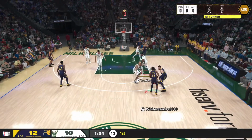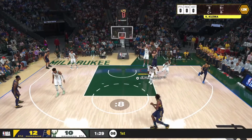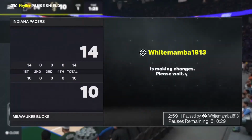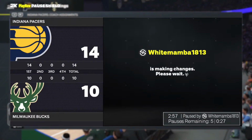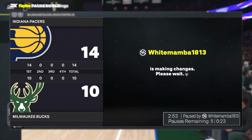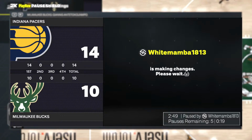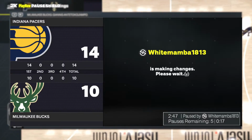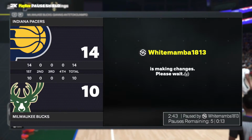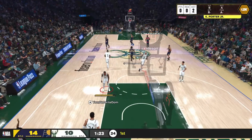Pass to Zubac. Zubac, screen. Back to Nesmith. Nice start. For him, sinking his first shot.